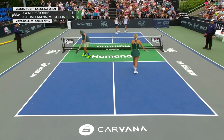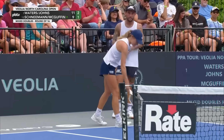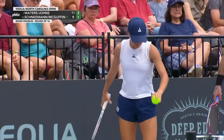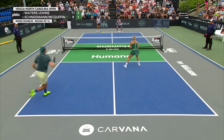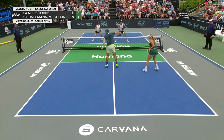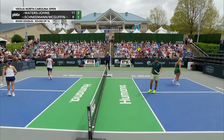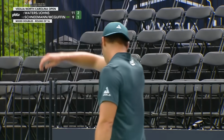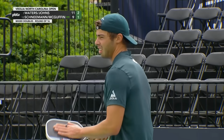Point. Big time drive from Tyson, about an inch over the net, looking to do damage with that shot. Second serve. Tyson is in complete control of that point. Exactly what he wants. Two shots later, he's watching it fly past him.